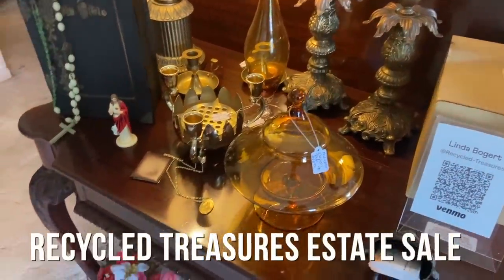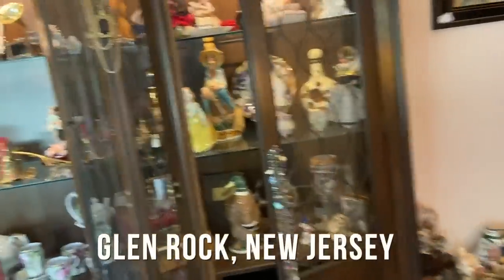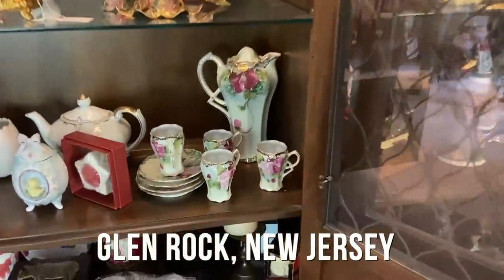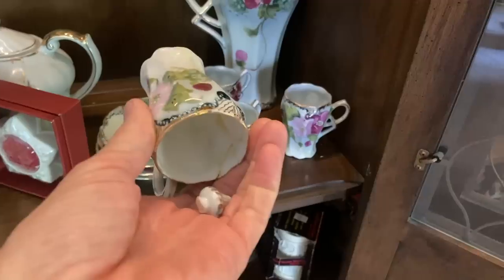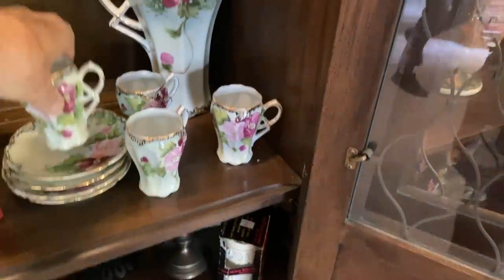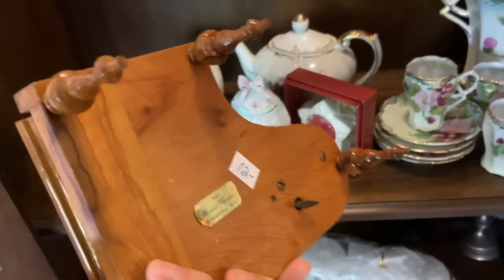Well, they're definitely jamming to the music here, so I'm going to have to speak over this a little bit, but this place is fun. It's not serious stuff, but it's fun stuff, and it's the right era. This is destroyed, unfortunately, Nippon 1910s. Piano music box here, priced at 12.